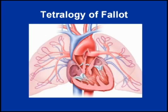Tetralogy of Fallot consists of 4 components: subpulmonic stenosis, ventricular septal defect, an overriding aorta, and right ventricular hypertrophy. This disease is the most common cause of cyanotic heart disease after infancy.